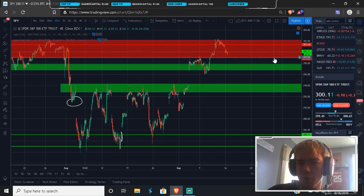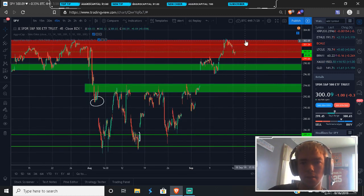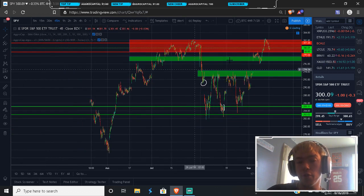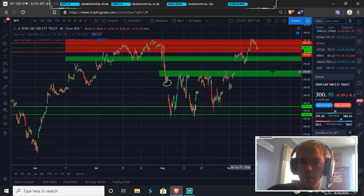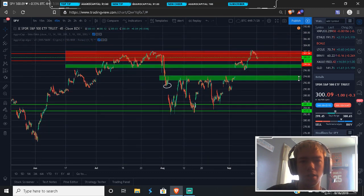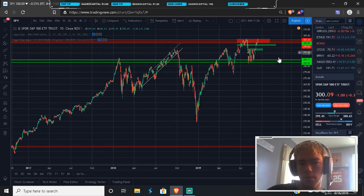So let's see if we can hold 299. If not, I believe you're going to have 298 and then about 296.50 as support. And if you're looking for resistance, we're going to have to try to break this $301 resistance again, and then of course the top of our box, which is at about 302.50. But if you can break above 302.50, especially if you can close a daily above it, oh man, the stock market will start looking really bullish again. Because if we do zoom out here on the daily, you will see.